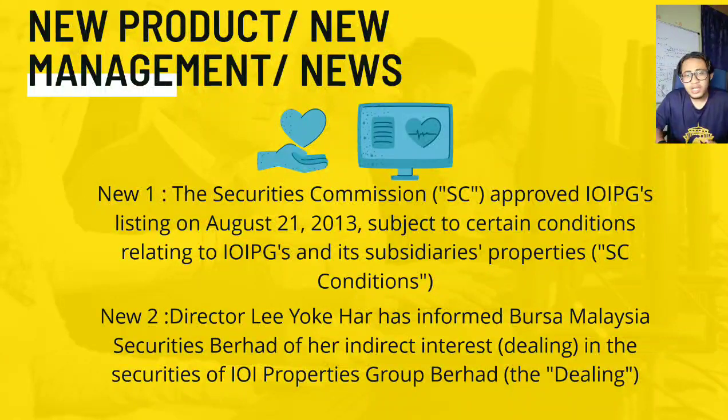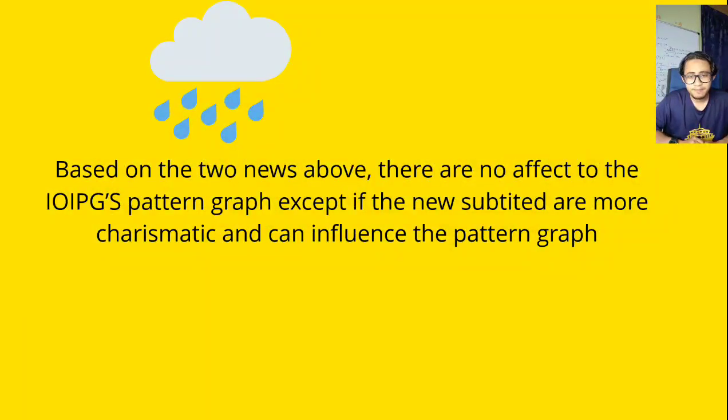IOIPG's management dealt in listed securities outside the closed period. Later, Lee Yok Hae informed Bursa Malaysia Securities on behalf of her indirect interest dealing in the securities of IOI Properties Group Berhad. Okay, based on the 2 news items above, there is no effect on IOIPG's pattern graph, except if the news were more developed or charismatic and could influence the pattern graph.